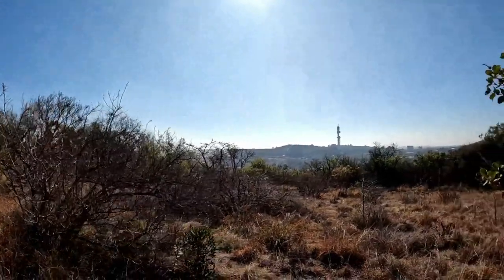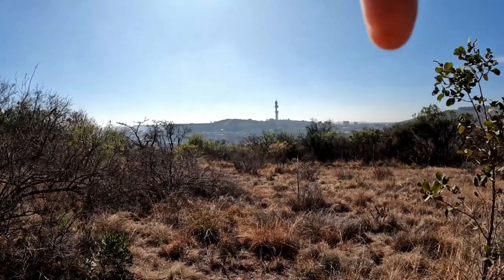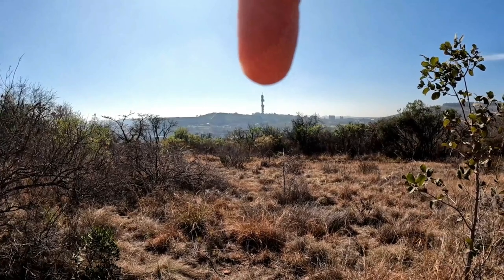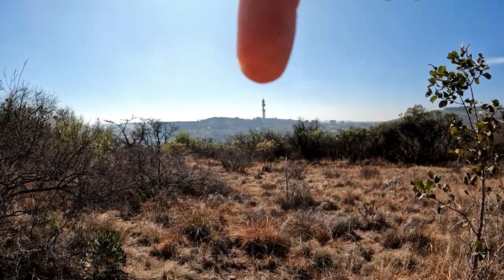Yeah, there's a good example. Telkom Tower, UNISA, University of South Africa.